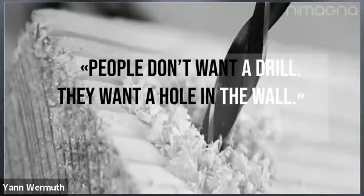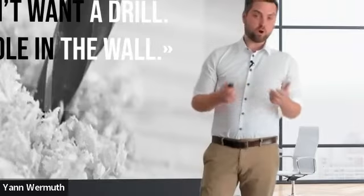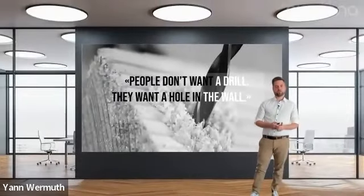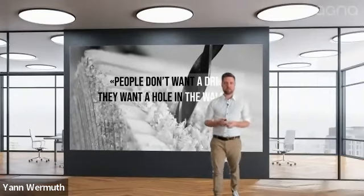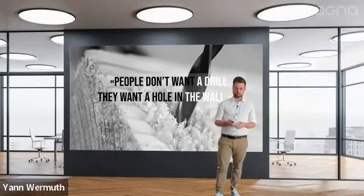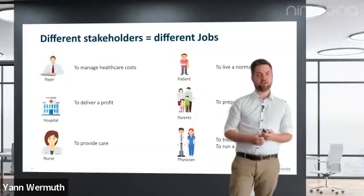that, for example, physicians, they don't want to use a specific solution, they don't want to use necessarily a specific pill, but what they want is to treat their patients. And really thinking in a stakeholder-focused way means to have this mindset, to really think about their jobs. So let me give you a little bit more concrete idea of what this means for the different stakeholders. To really get in their minds and their hearts, if you so want, we start by figuring out and hypothesizing what is the job that they actually have to get done.